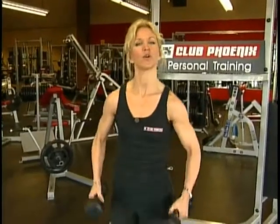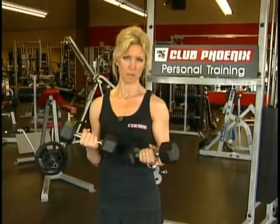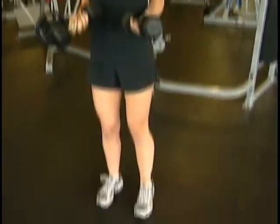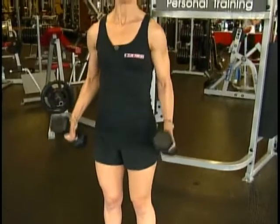Hi, as I was saying, we're going to be doing shoulders with dumbbells. Most of these are ones you might have seen done, but I think one or two you might be surprised at. So we're going to start with moderate weight dumbbells with your feet hips width apart.